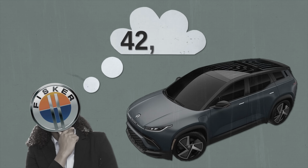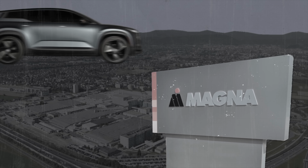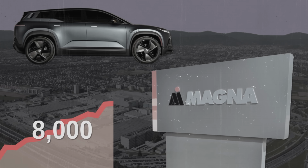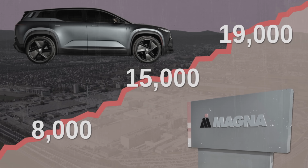Overall, Fisker expects to build 42,400 Oceans this year. That's no easy task. For that to happen, production will need to speed up. The company is using an Austrian contract manufacturer called Magna. It plans to produce over 8,000 Oceans in the second quarter of the year. In the third quarter, that number will jump to 15,000. And the remaining 19,000 vehicles are expected to roll out in the fourth quarter.